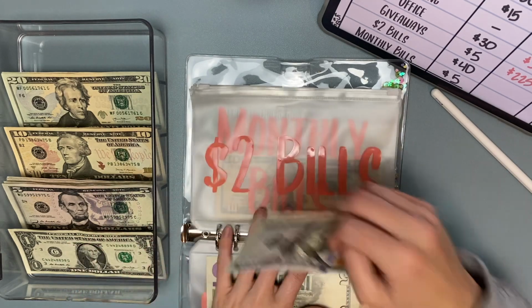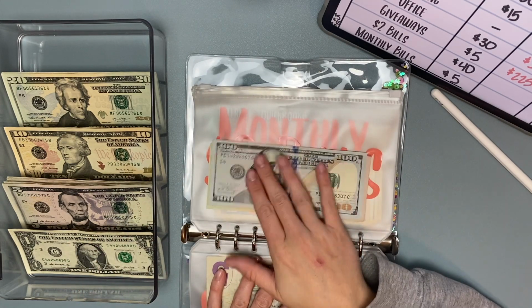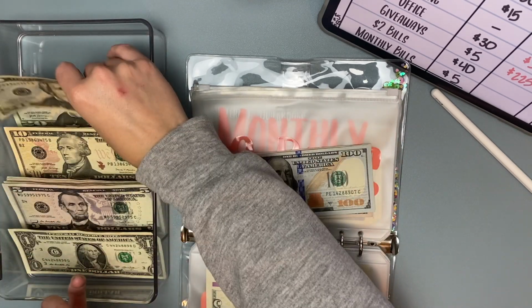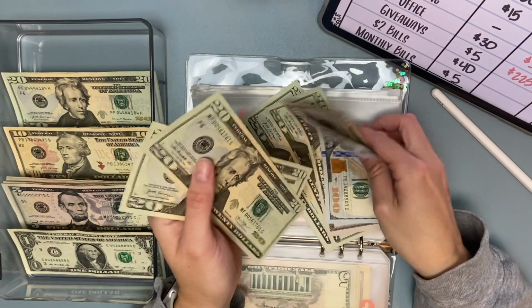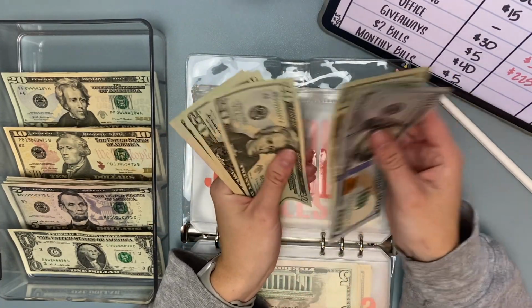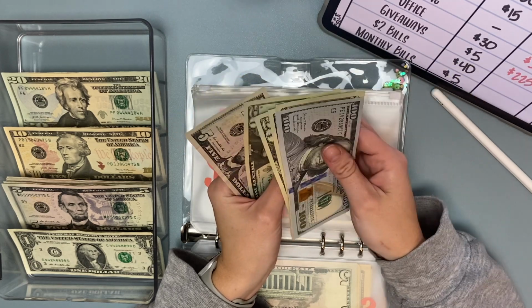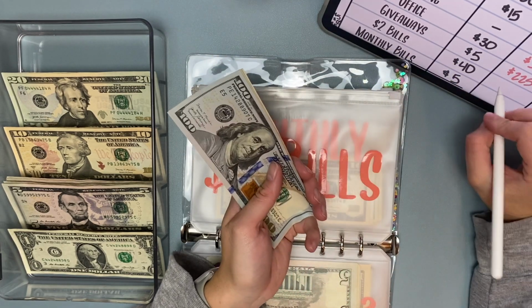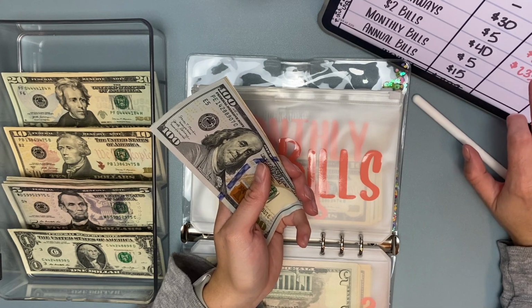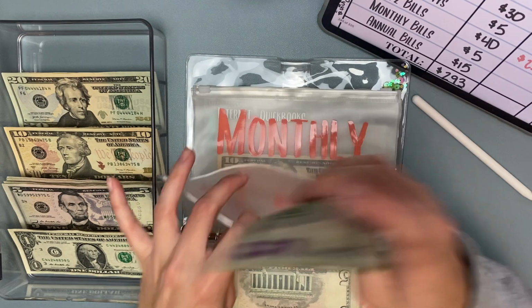My $2 bills envelope, I give out a $2 bill in every Etsy order that I ship out, and we are adding $40 today, so 20 and 40. So we have 100, 150, 70, 90, 210, 230, 235. And typically when I hit 1,000, that means it's time to order more $2 bills.